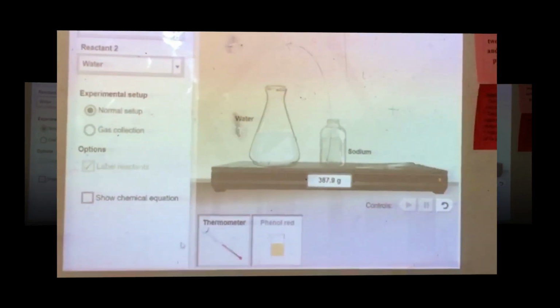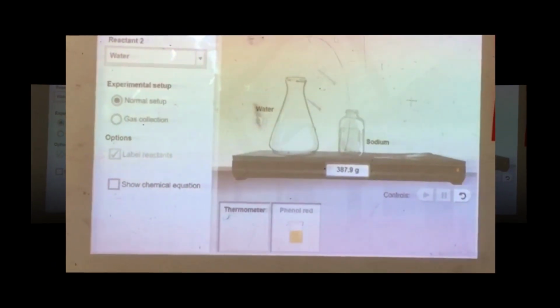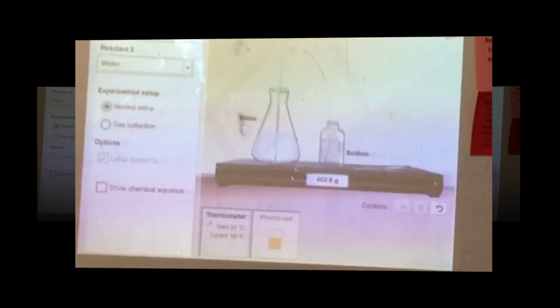Can you check the temperature of it here? Yeah, drag the thermometer.